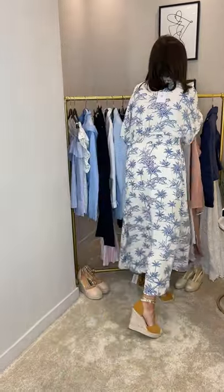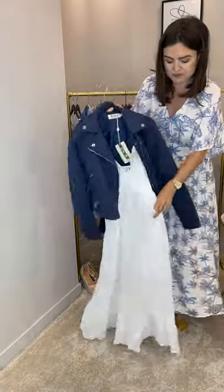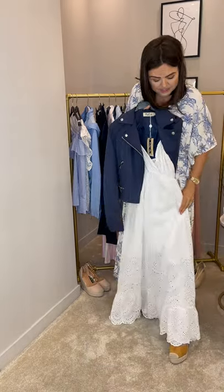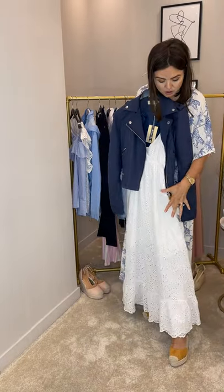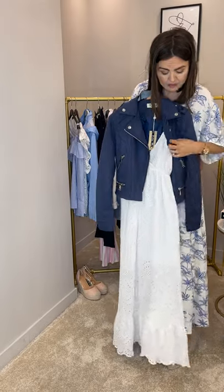And then last but not least, the little navy jacket I showed you, styled over a beautiful little summer white broderie anglaise dress. And again, that length is gorgeous. The midi is always a great idea, and a lovely V-neck detail on the top as well. But it's just a beautiful piece, and again, finish it with a wedge.